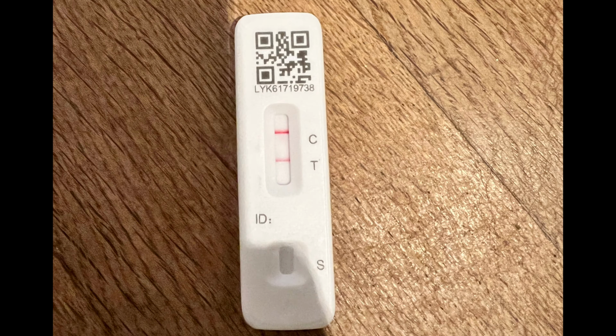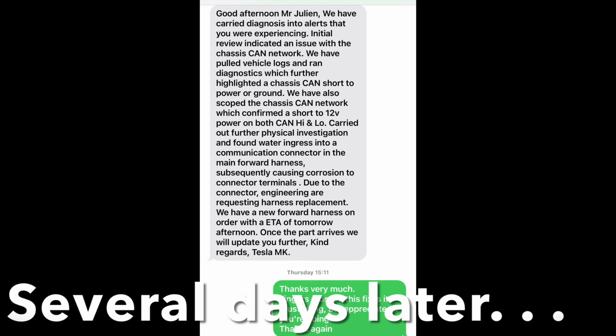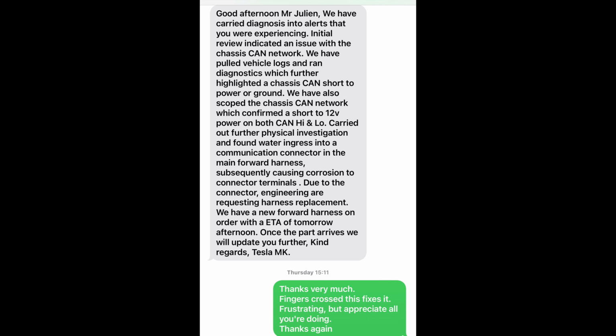Oh, for goodness sake. I've just heard back from Tesla. Feel free to pause the video here. But I think basically what this text message says is that there's a problem with the earths on 2 wiring looms, 2 CANs. There's also water ingress on a module causing that to rust or erode. So it seems like when it came back the first time, what they'd cured is a symptom of a larger problem. And I'm hoping that now they've got to the larger problem.